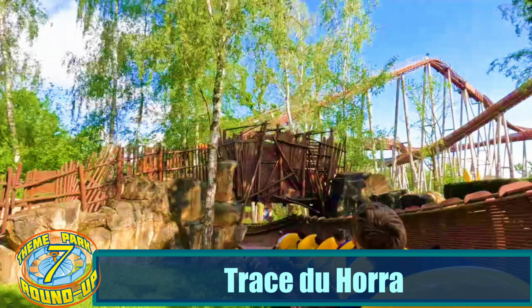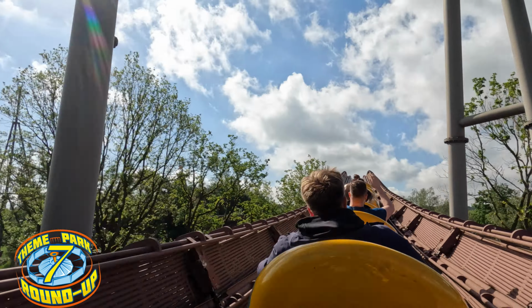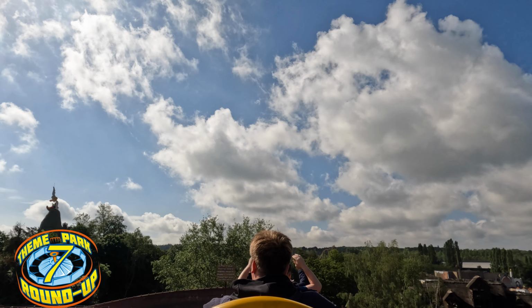Number 7, Trace du Hourra. Bobsleighs are great fun. A bit randomly put in this park, and an awful colour track, but who cares? It's a bobsleigh. Whee! Insightful commentary, I know.